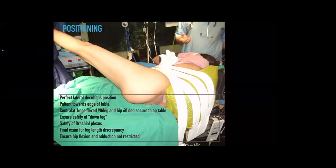So final examination for leg length discrepancies. You can even measure the leg length, at least try to achieve the same length. So at the end of the surgery, you are trying to compare it with the opposite hip. So have the feel of how your femoral length compares to the opposite hip, so that where exactly is the knee, here you can check it.